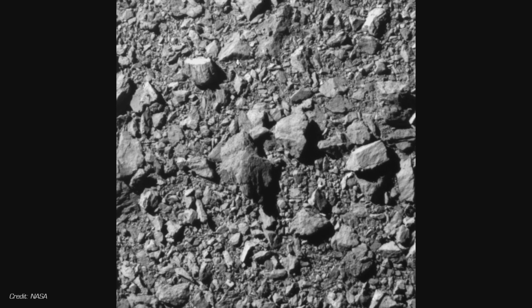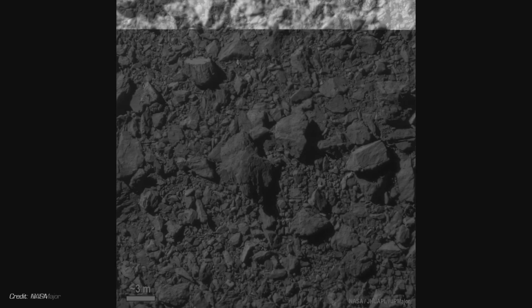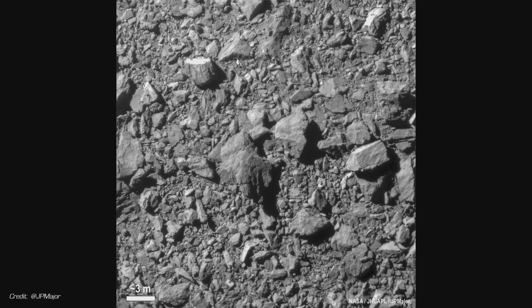And then here's the last image that was sent back right before impact. So basically, it was cut off. But the planetary scientists were able to take the data that they had gotten back and recreate some of the highest resolution images of the surface. This bar is 3 meters, so about 10 feet. And again, you get the sense of these gigantic boulders that litter the surface of Dimorphos.